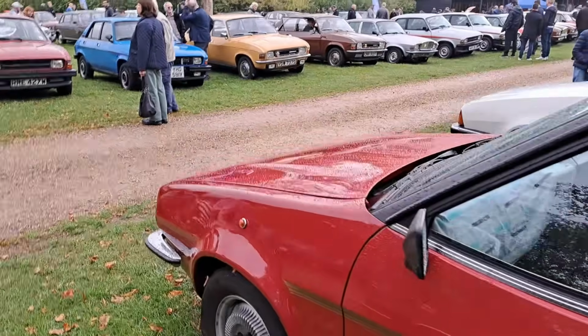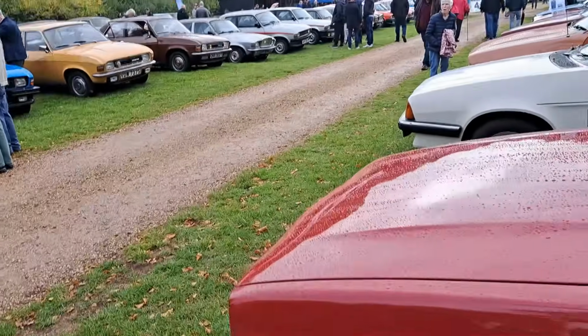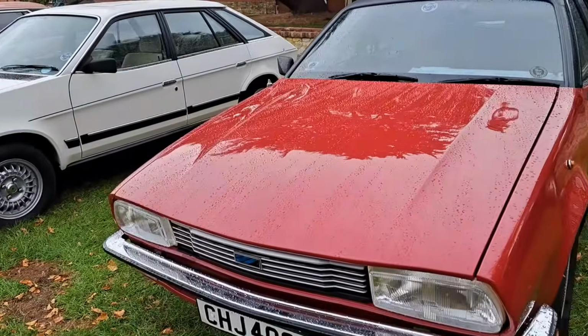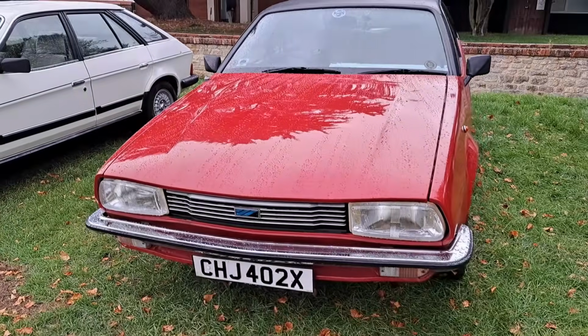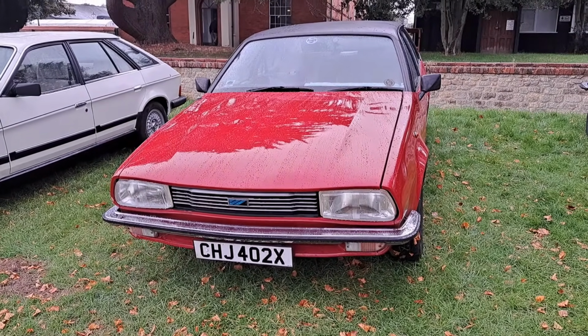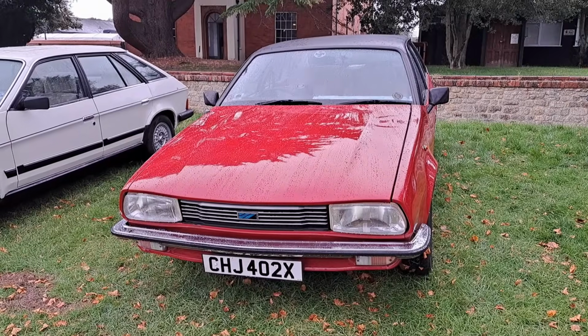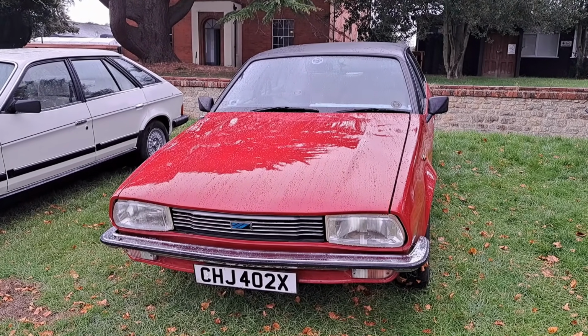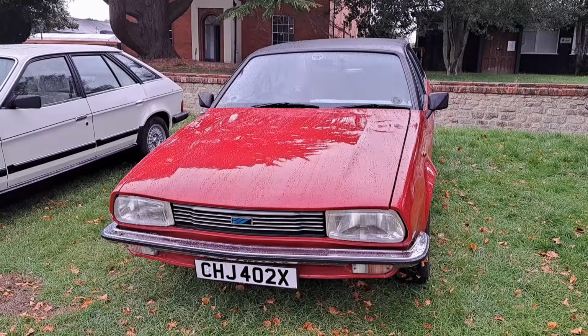Now Austin Rover as a group didn't actually exist until I think 1982. About 1980 they started using this badge on the cars. It's preparation, I think, for actually rebranding the group as that, because they started to discontinue the marques after a while, like Morris and Triumph and things.